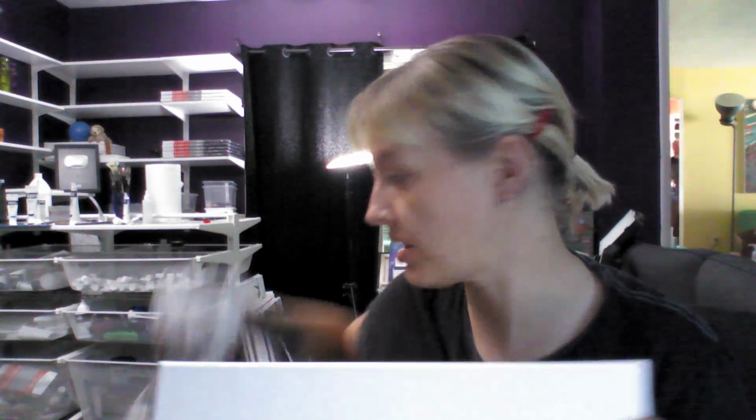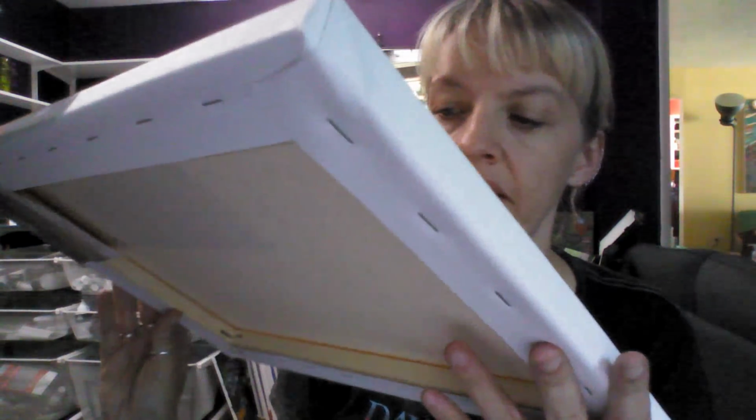And this is the white one. Now, it's not like rough. I would say it's pretty similar to painting on a gessoed surface, which you guys know is something that I've been doing a lot more of lately.